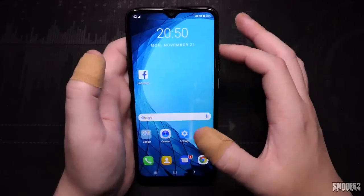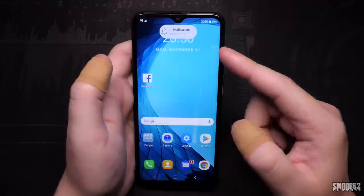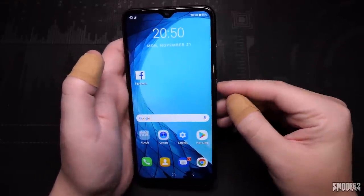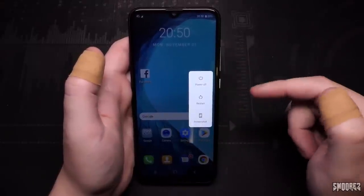Also, they have done some custom things to the OS, like notifications. It looks a little something like this instead of the default looking layout. And the power menu looks very Android 9-like. I'm pretty sure this layout was first featured on Android 9.